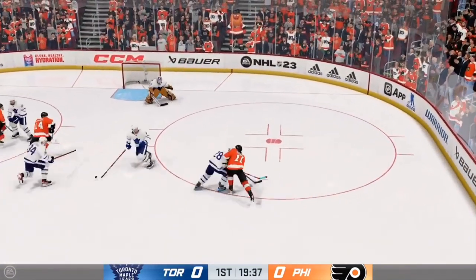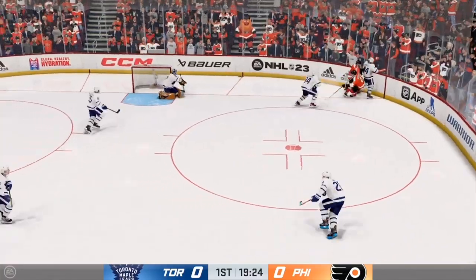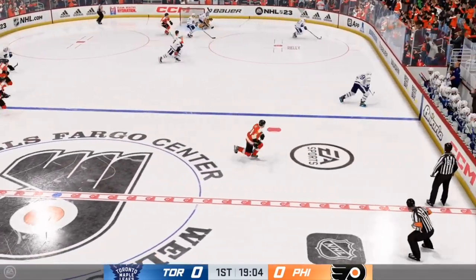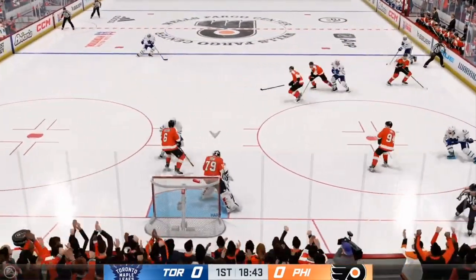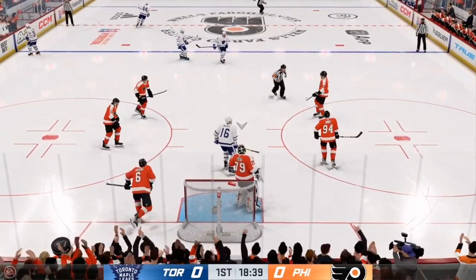Moves it quickly over to Konecny. Toronto's got a hold of it against the wall. Working the puck deep inside their own end. And they send it right back to him. Through the neutral zone and along the boards, here they come. Shot! And not much on that one. Hart's gonna cover it up and get a whistle.